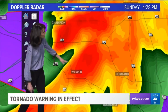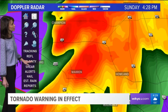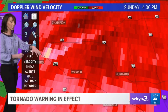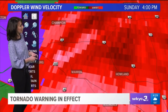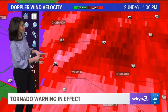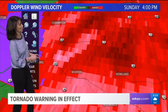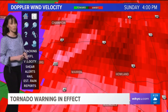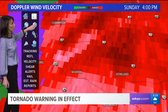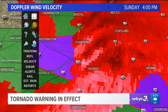We do have a little bit of a notch, maybe an inflow here on the backside of this storm system. And again, when you pair it with this velocity data, or the way that everything is spinning and circulating, the way the winds are moving within the storm, that is an indication that we have this. Did you see the yellows go away? We have a new radar update and the yellows went away. That is a great sign. It's starting to weaken a little bit. Not that it was significant anyway, but it's always good when we see the colors back down a little bit. And there you see it still out in portions of Trumbull County.